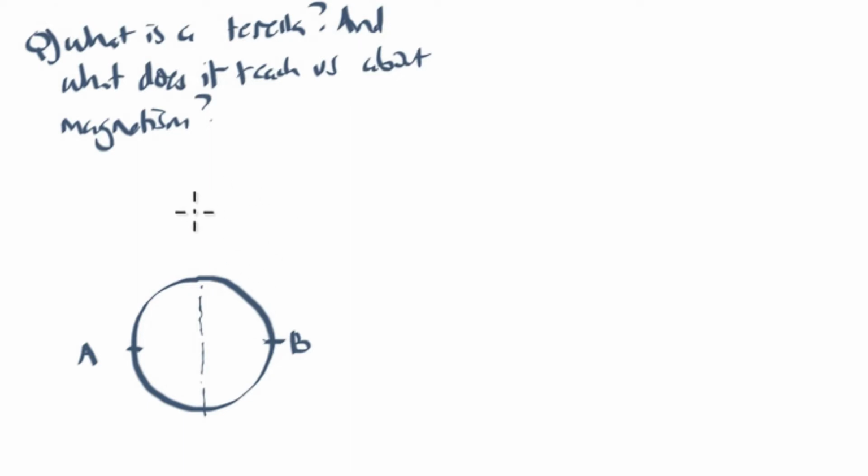And he says that if you take a piece of magnetized iron wire, so imagine a piece of magnetized iron wire, and you were to suspend it from a string.